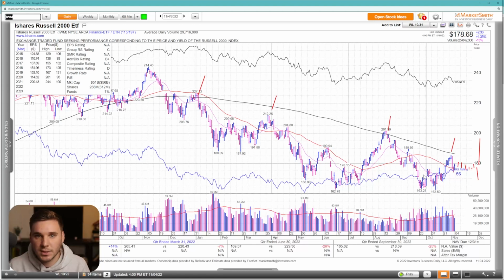So be patient and just prepare yourself and think of the good times that are going to be ahead once this market really does start a new bull market. There's going to be some amazing opportunities, some amazing market leaders that are going to double, triple, quadruple, 10x even. And we just have to be ready and keep an eye out for them.